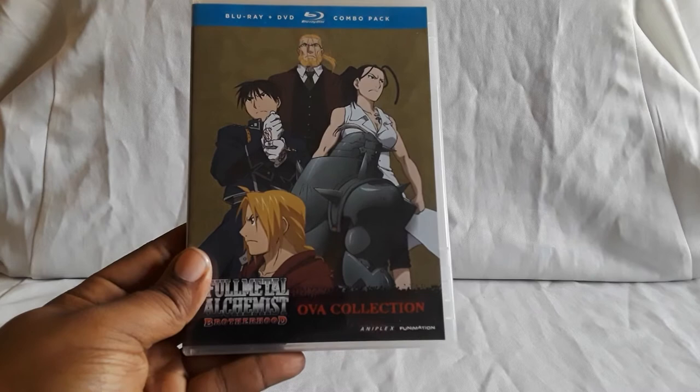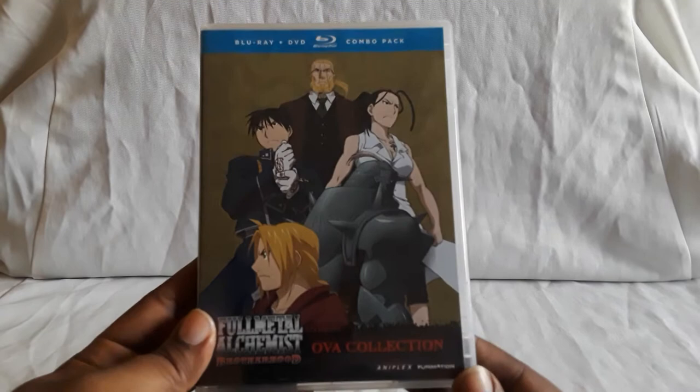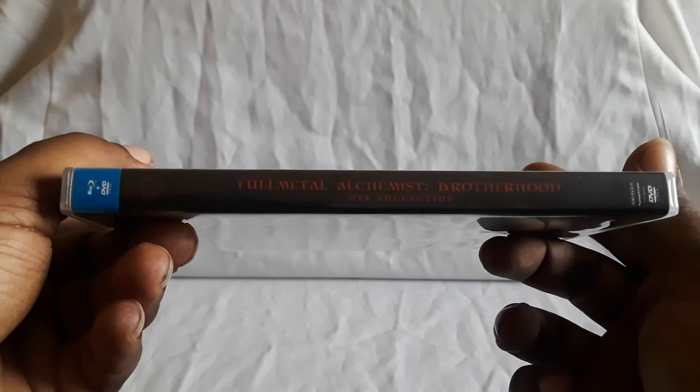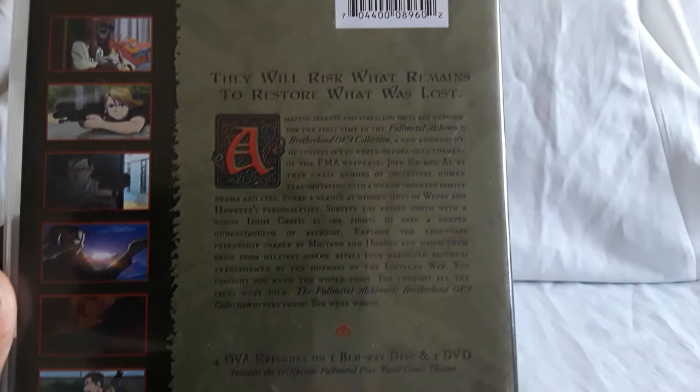Alright, and then last up is also a Blu-ray and DVD combo pack. Fullmetal Alchemist Brotherhood, the OVA collection. Also, I found this randomly at another Half Price Books. It was a little further out than the ones that are closer. And this was locked in a cage because it's out of print and it's really expensive. And here's the story details here.